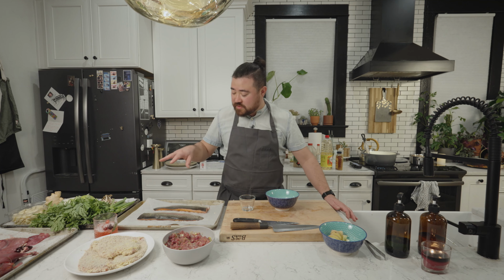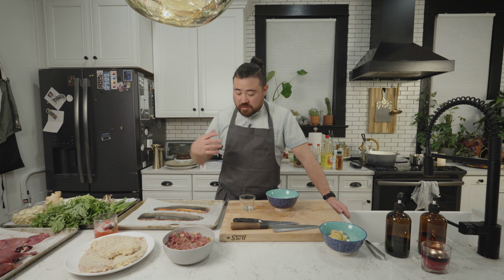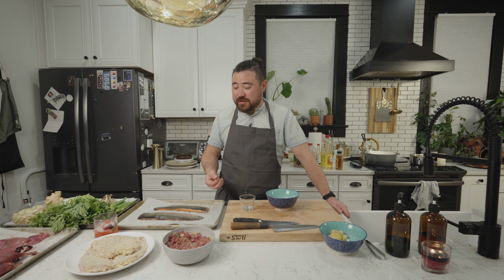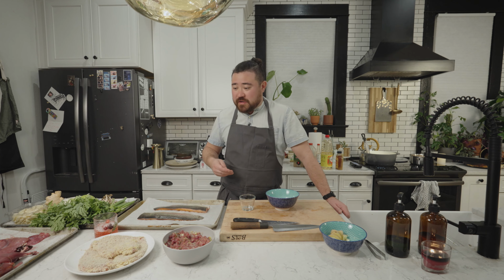All right, so next we're gonna be moving on to our trout. So everyone's had teriyaki. I'm sure, you know, viewers at home, you're all familiar with teriyaki. Most people don't realize what the actual teriyaki is. Teriyaki is a great recipe that works with chicken. It works great with salmon, with trout, anything that has a lot of fattiness to it.